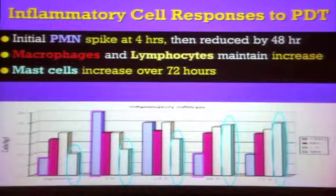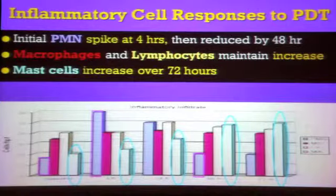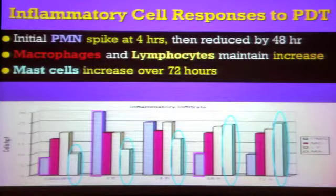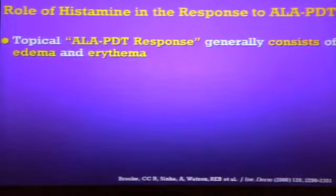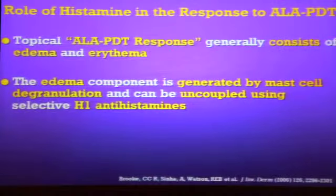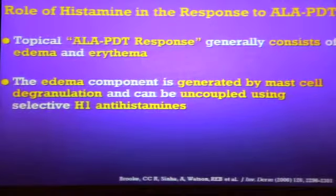Mast cells also accumulate and stay there for about 3 days. And why is it interesting about mast cells? Well, it turns out that the response to PDT locally is primarily erythema and edema. And it turns out that the edema can be blocked by antihistamines because it is generated by the degranulation of those mast cells that have been brought in because of the PDT.